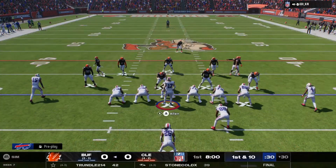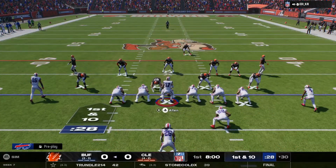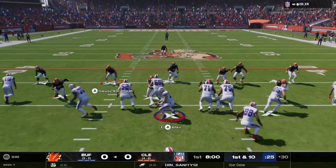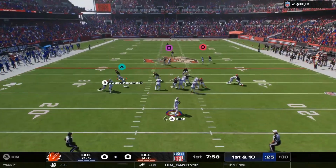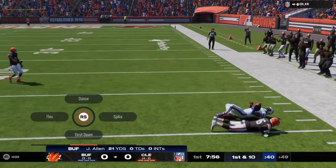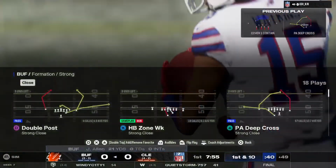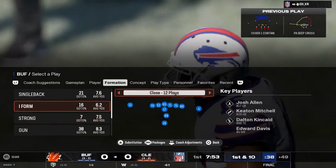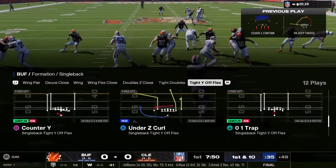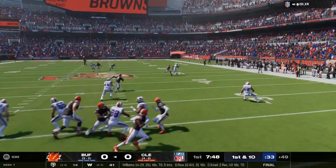They'll break the huddle. Coming up now for 1st and 10. Play action. It's Allen. This one complete to Watkins. That's a gain of 21 to open this drive. Didn't take them long to get now to their opponent's side of the field.